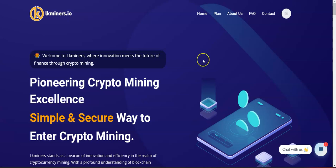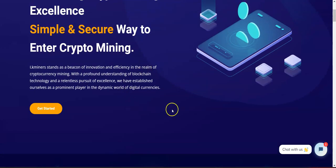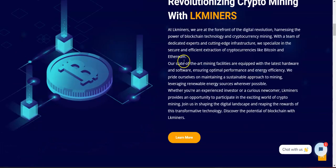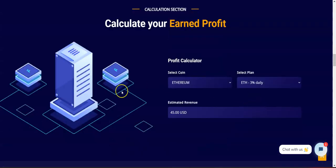Okay, and then that will take you to the registration page. On the registration page, you need to put your first name, last name, nickname, email address, and phone number, and that's it. Once you are in, it will take you to this front page. Over here is where you can find information about this project and what they offer: advanced mining infrastructure, flexible mining options, data security, etc.